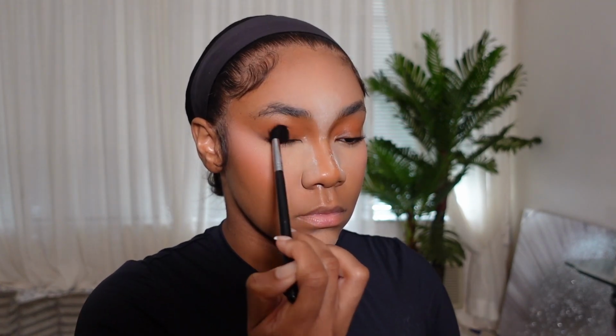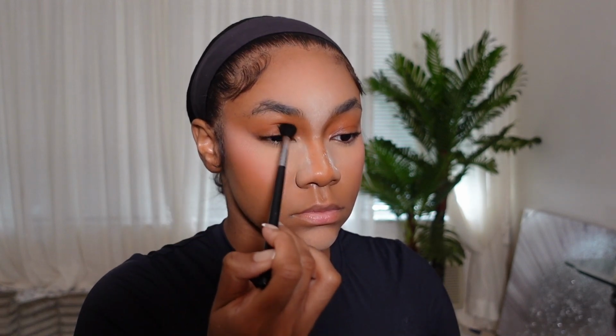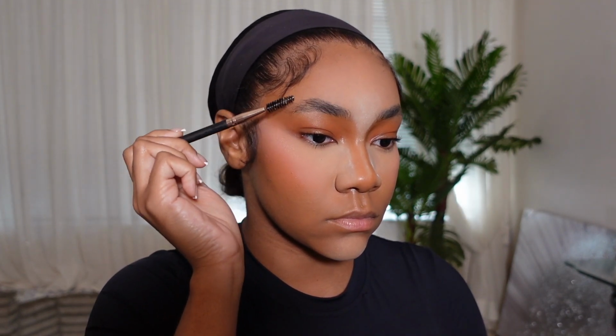I tap it onto my little bitty eyelids first, and then I clean off the brush of all the excess product, and I blend it and I drag the excess towards my temple area until it looks nice and blown out and smoky. And now we're gonna work on my eyebrows.